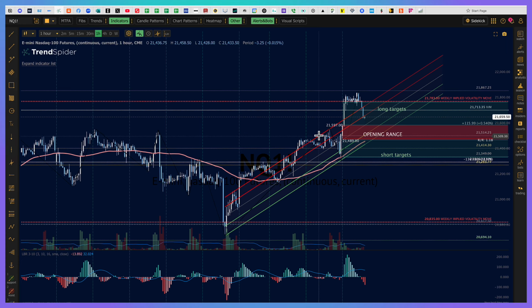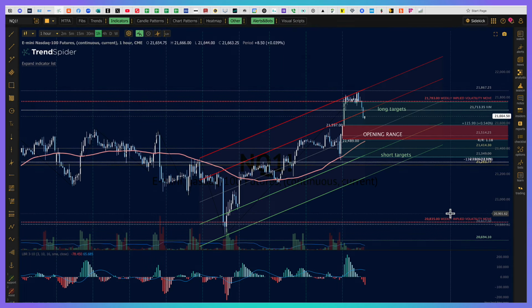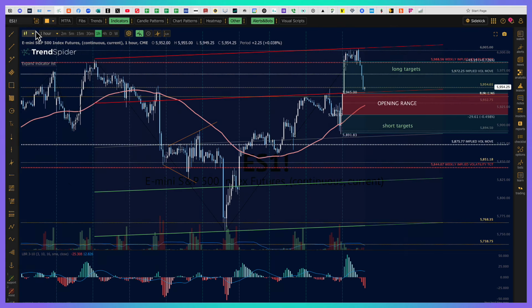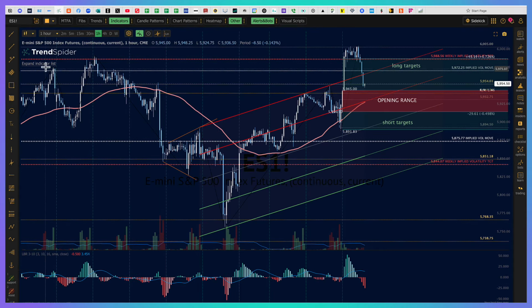Yeah, not a great way to check this one out. Let's see if 1.2 gives us a little bit better for this one. Yeah, pretty wide pattern. Pretty wide pattern in general. Let me see how that changes for the ES. Wow. Yeah, I don't like that at all. We'll leave it at 1. I'll play around with that a little bit later and we'll see what we can do.